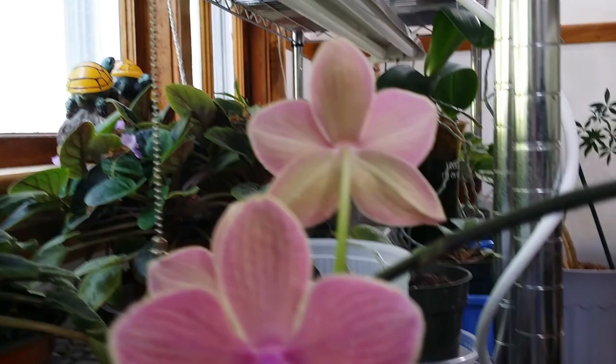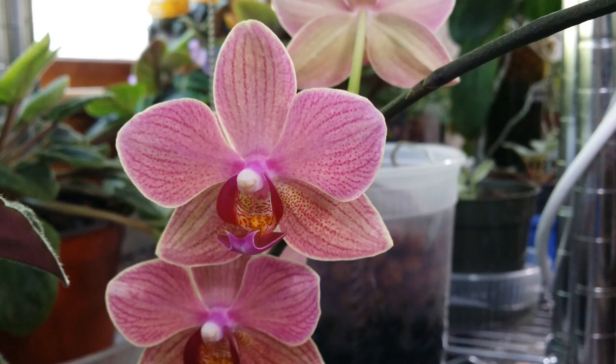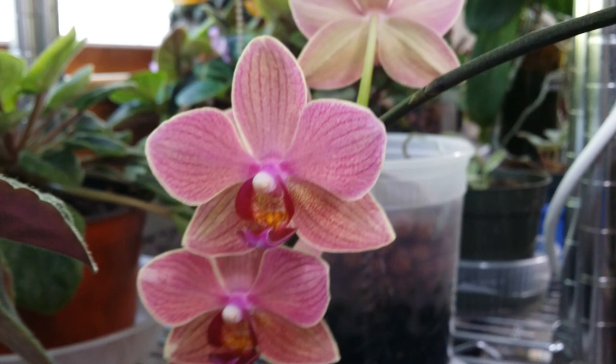But this beauty of a girl right here. I had a fan in the back, that's why it's moving, and when it's moved like that, it's not quite as focused. But look at that. I missed them when I was in the Philippines.